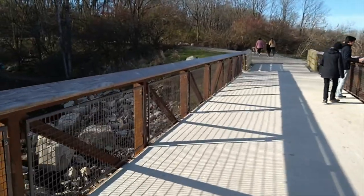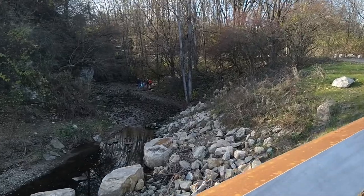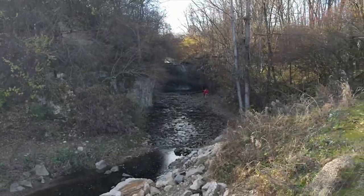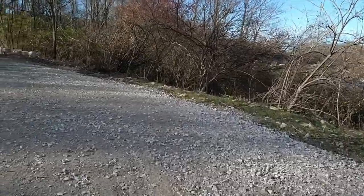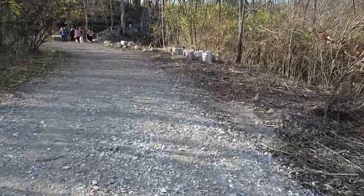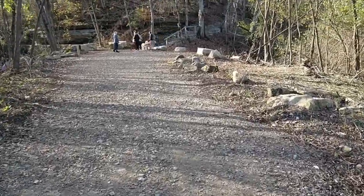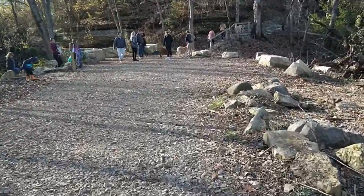This is the bridge with the waterfall. So, this is Quarry Trails Metro Park at the corner of Dublin Road and Treview. It is our 20th Metro Park, partially opened. They're still under construction, so be patient. But it looks like it's going to be a really nice park. I'll definitely visit it often.